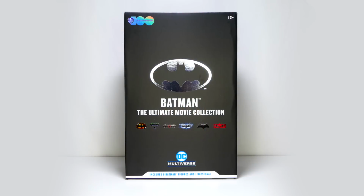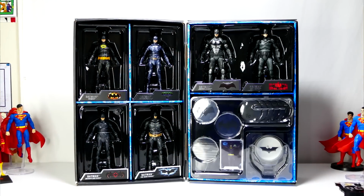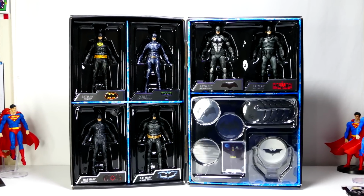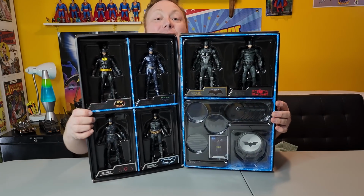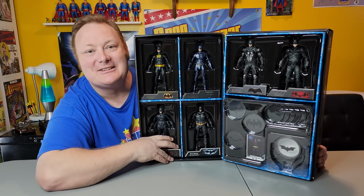I'm Brad, the DC Universe Geek, and today, why don't we have a look at the McFarlane Toys Batman Ultimate Movie Collection action figure 6-pack. This bad boy ain't playing, because it's got all 6 of the movie Batmans in one box. We got Keaton, we got Kilmer, we got Clooney, we got Affleck, we have Bale, and we have the most recent Batman, Robert Pattinson. All of these fellas have been beautifully represented right here in this action figure 6-pack.